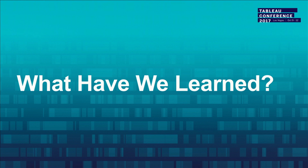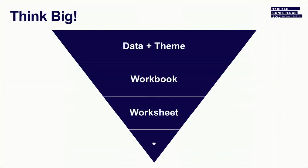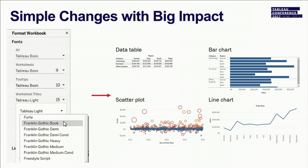So what have we learned at our formatting session here today? Well, think big is the big idea in formatting. Think about the first changes you can make that have the biggest impact, and finish, just like Kevin did, with the accents, the flair that makes your data pop. Focusing on the changes with the big impact will make the best use of your time with Tableau. A simple change can have a big impact.